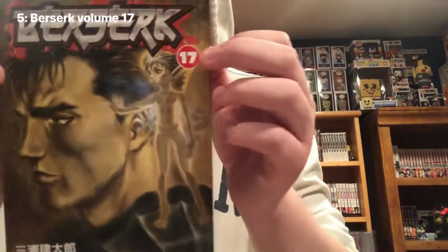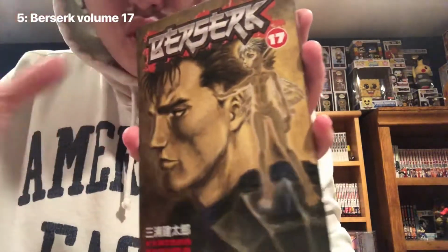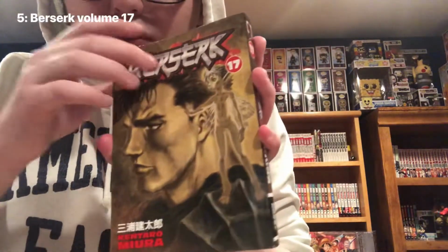Like, just look at this. I love Kentaro Miura's artwork, and I love how he designed this cover. So I very much enjoy this cover, and I can't wait till more Berserk comes out, but I don't even know when that's going to be because everyone knows it's on a very long hiatus, and it's one of my favorite stories, so it makes me really sad.